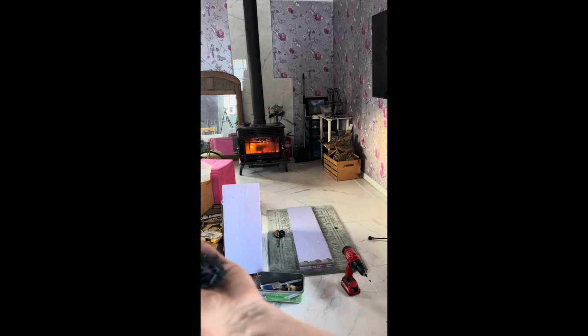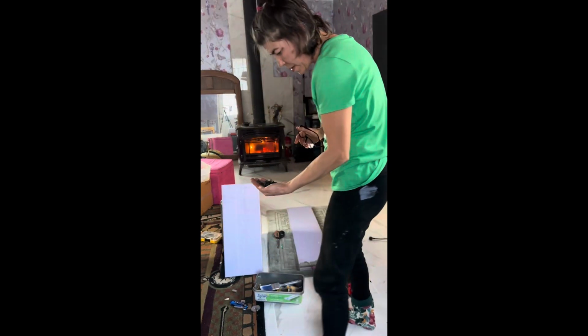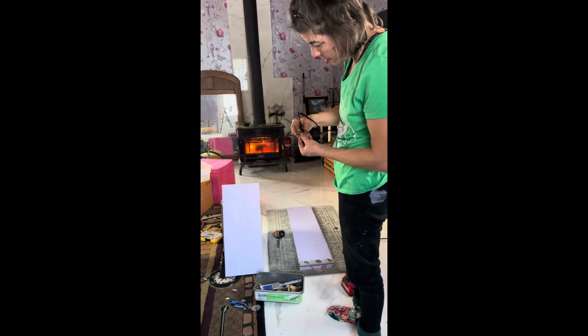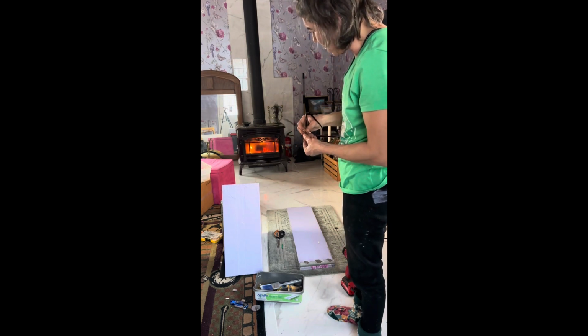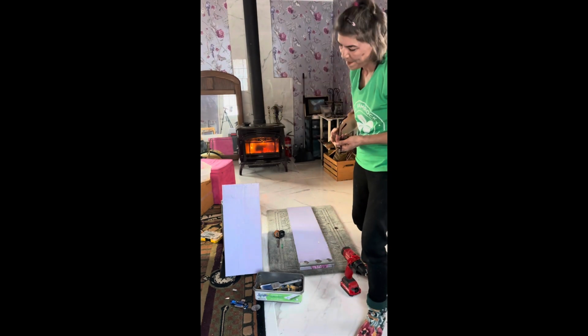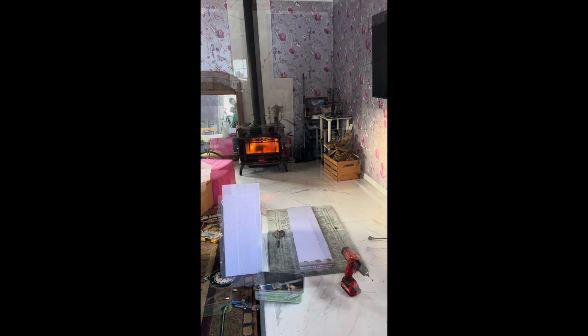Well, that didn't work. I used screws. They were actually sheetrock screws. I was looking for something that was shorter, and it was still too long, and it went through the board. Oh well, I'll look around for some other screws and then try again.